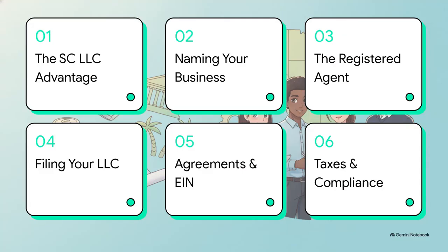To get that shield in place, here's our roadmap for today. 1. The SC LLC advantage. 2. Naming your business. 3. The registered agent requirement. 4. Filing your LLC. 5. Agreements and EIN. And 6. Taxes and ongoing compliance.